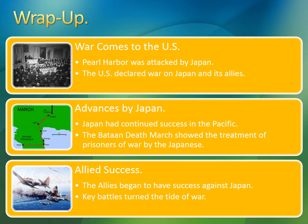All right, so to wrap up here. War comes to the U.S. That picture there is the picture of President Roosevelt giving the speech to Congress about declaring war on Japan after Pearl Harbor. Pearl Harbor was attacked by Japan, and the U.S. will declare war on Japan and its allies. Japan did have continued success in the Pacific, as we talked about, and the Bataan Death March showed the treatment of prisoners of war by the Japanese. That map there, I'm sorry, I got a little cut off there, but it shows you the Bataan Death March a little bit. And then finally, the Allies will begin to have success. The Allies began to have success against Japan, especially with the Battle of Midway and the Battle of Guadalcanal. These key battles will begin to turn the tide of the war in the Pacific against the Japanese.